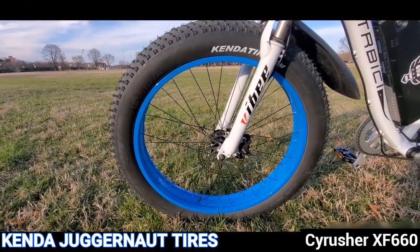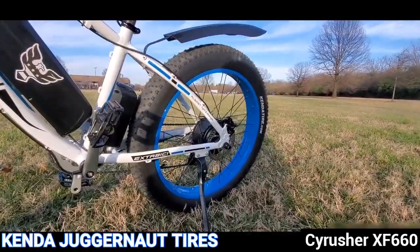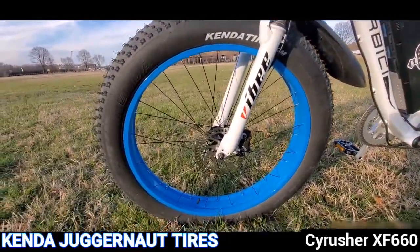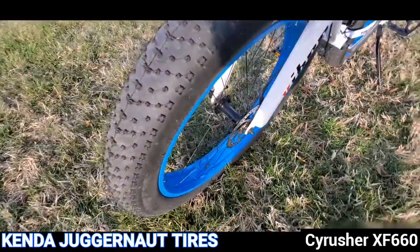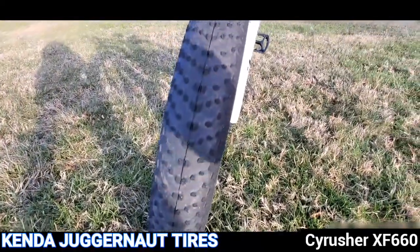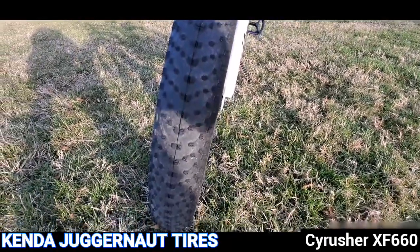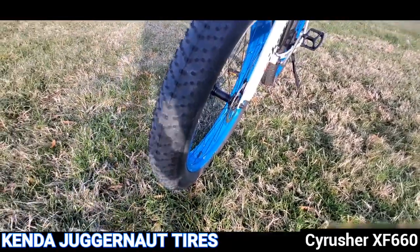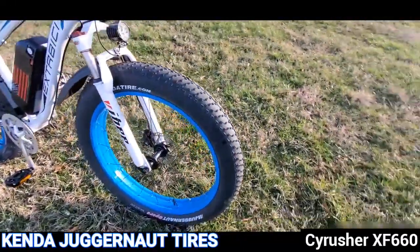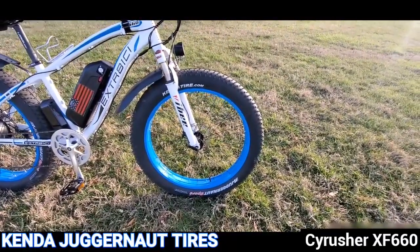The tires that come stock on the XF660 are Kenda branded 26x4-inch fat tires. The tires in appearance are soft in texture, and the knobs on the tires do a good job of deflecting mildly sharp objects out of the path of the rear tire, which is the tire that suffers the most punctures on bicycles. The first generation XF660 comes stock with Chao Yang 26x4-inch fat tires, and even though those tires are good, these Kenda tires are better in my opinion.